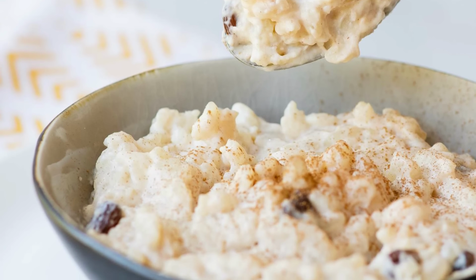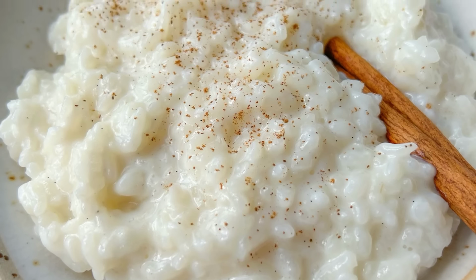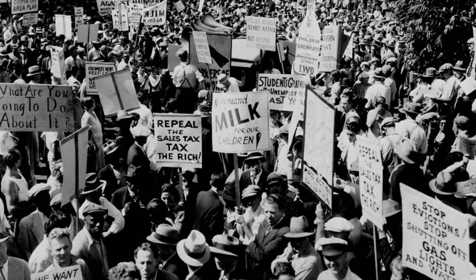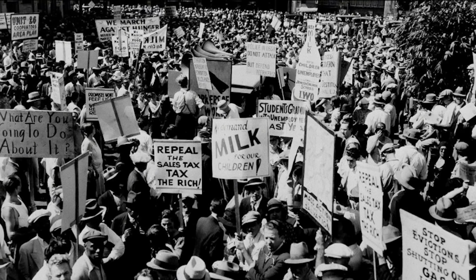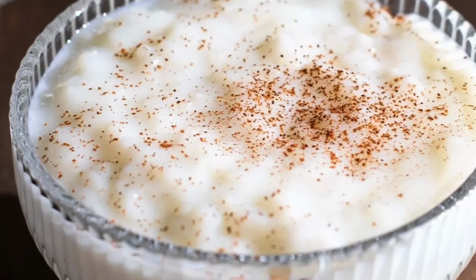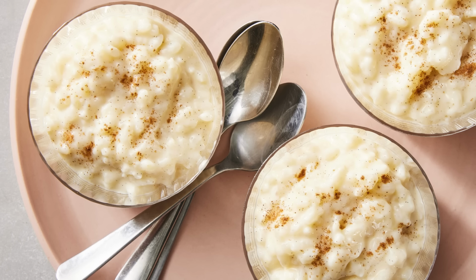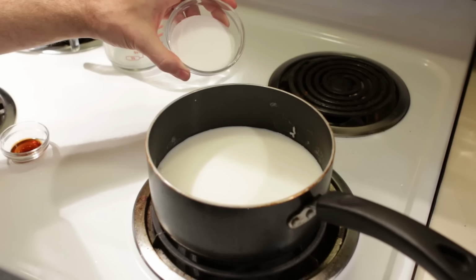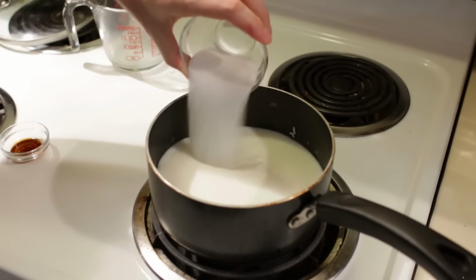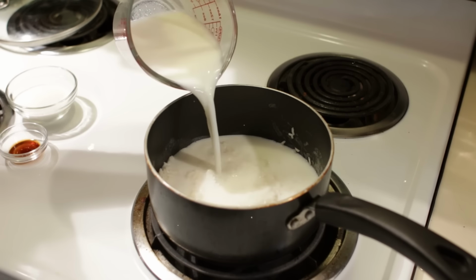A sweet reminder that nothing should go to waste, especially not leftover rice. In the era of the Great Depression, where every rice grain was counted, families found a way to turn yesterday's leftover dinner into today's sweet dessert. Rice pudding became the ultimate budget-friendly treat, transforming something simple into something comforting and sweet with just a little sugar, milk, and a dash of cinnamon if you were feeling particularly fancy.